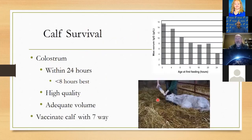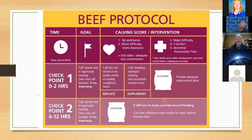Calf survival, I want to make sure that I either give that calf natural colostrum from its mother or store-bought colostrum. And typically colostrum replacer is better than colostrum supplement because it's got twice as much IgG in it. And so I want to make sure that calf gets that. Hopefully he'll suck a bottle. If not, then we use a tube to pass it down his esophagus into his stomach.